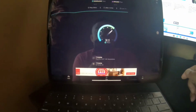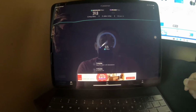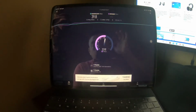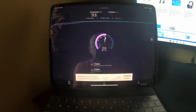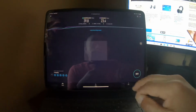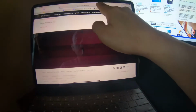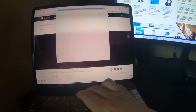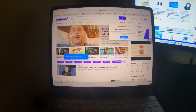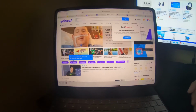Sometimes in certain areas I get over 100. But here in my house, it's 39 download speed and about 18 to 20 upload speed, which is not bad at all. So it does work. Let's go to Yahoo. Everything's working fine. So it does work in an iPad with the T-Mobile SIM.